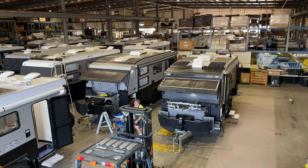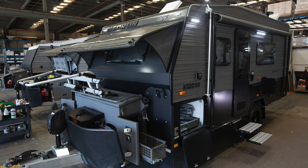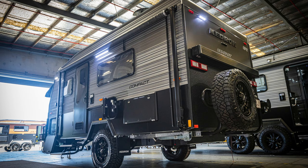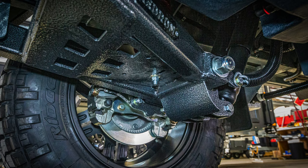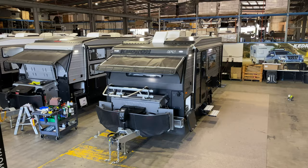So today we're going to have a run through Owen and Patricia's brand new KEDRON CP5 in the compact. Beautiful van here. So this one's 16 foot. They've maintained the length of 16 foot in the compact, and they've gone to the upgrade of having the 3-ton ATM. So with that is an 8-stud dual caliper disc brake setup. So this here has some pretty serious braking power, but the van itself is certainly a wonderful compromise of just having so many features in it.